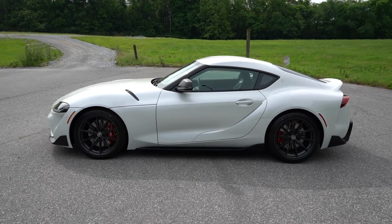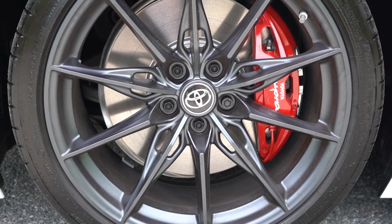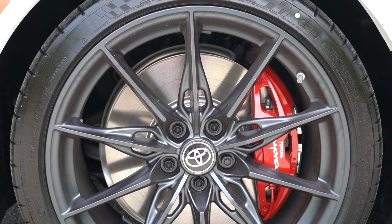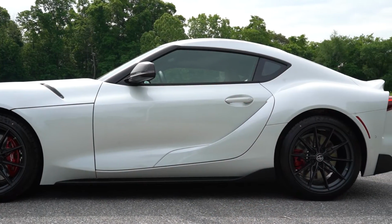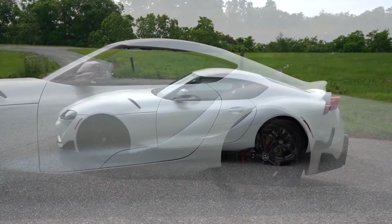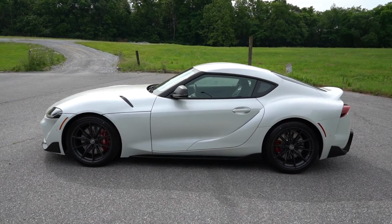Then take a look down at the wheel setup. 18-inch cast aluminum 10-spoke alloys for the 2.0, but then 19-inch aluminum alloys come standard for the 3.0, wrapped in Michelin Pilot Sport tires. So those were the tires that gave us that incredible grip during that acceleration. You gotta love those bright red calipers too behind the wheels. But anyways, that pretty much rounds out the side profile. Let's now go ahead and swing around to the back.